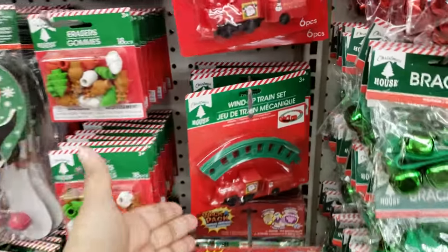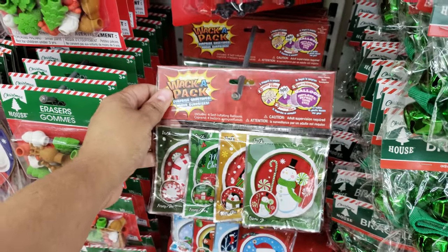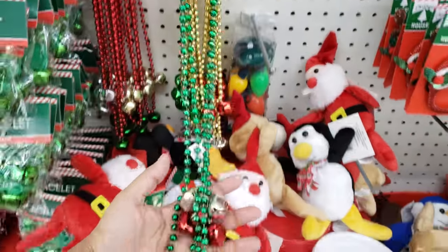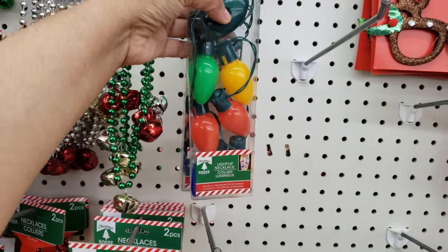There is a little train set. These never work for me. I have no idea why. We have the bracelet with bells. They got the necklace going on. The light up one. This is right up my alley.